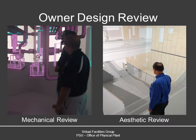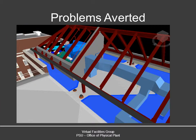We also perform an aesthetic review in which we virtually walk our end users through the facility. These end users are often the deans and presidents of the university or other individuals that will occupy the space in the future. A 3D environment here enables the individuals without the ability to read engineering plans to better understand the product that they will be buying and then make changes at an earlier time in the project where the cost will be minimal.